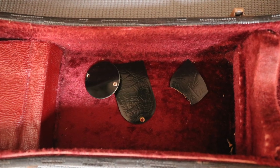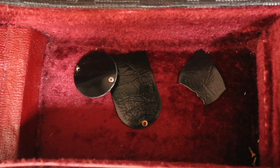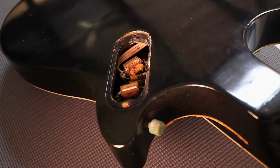It's just amazing that after nearly 60 years, or 50-something years, of this guitar that someone would have kept this even though it's broken. And it's extremely, extremely fragile. So I'm going to put that back in the case.